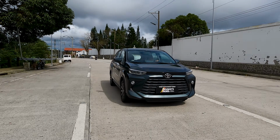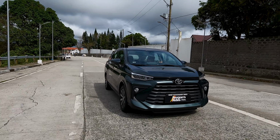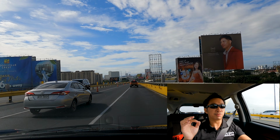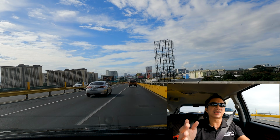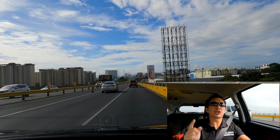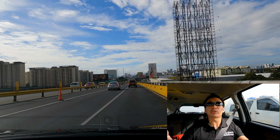Now, here's the thing, pare. The overall drive of the Avanza G, despite being the top spec trim, is simple, it's straightforward, it's a no-frills ride that will take you from point A to B without any drama.